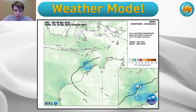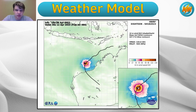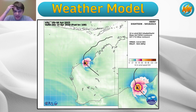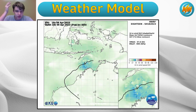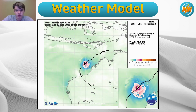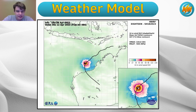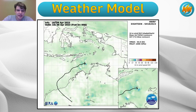Let's take a look at this from a different perspective. This is the H-WRF. This is a weather model, and this kind of gives you an idea of what the evolution of this storm could look like with time, with it peaking as a Category 5 cyclone before striking land. Now you'll notice, despite the Category 4 official forecast, I keep mentioning this could be a Category 5. That's because the first forecast from the Joint Typhoon Warning Center did have it at that intensity, and the conditions are definitely favorable enough that it could get that strong.